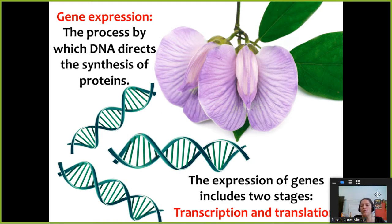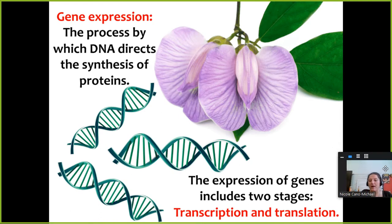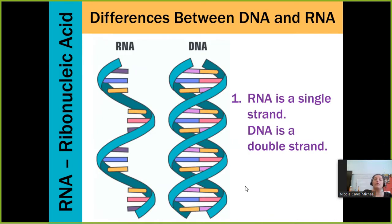In order for a gene to actually be expressed, 2 things have to happen. Number 1, there has to be transcription of the DNA. And number 2, there has to be translation of the DNA. Now, in order for there to be transcription and translation, in order for a gene to be expressed, that's where RNA comes in. Translation and transcription do not happen without RNA.